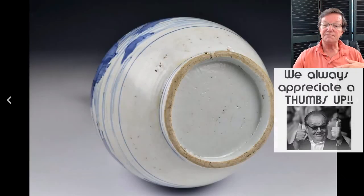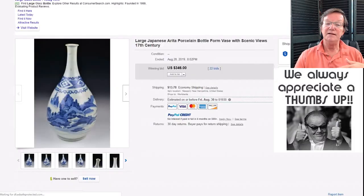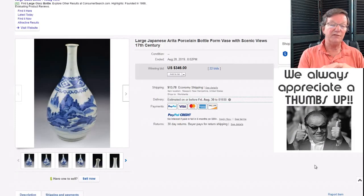This is a nice pot. Some people think these are Chinese. They're not. They're Japanese. But this went pretty reasonably. $346 with a little bit of an inch or so restoration around the top. Didn't bother me particularly because 17th century Japanese blue and white are quite rare.